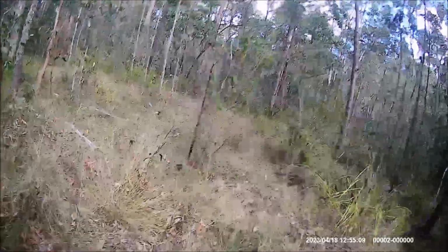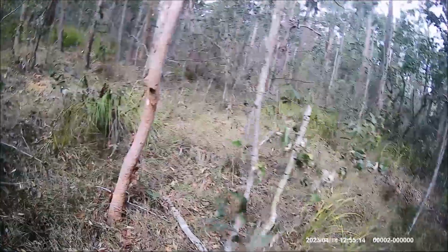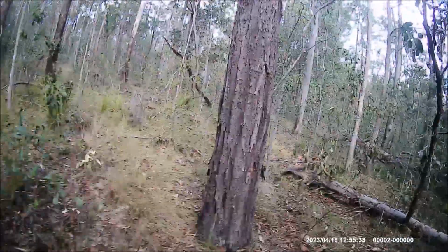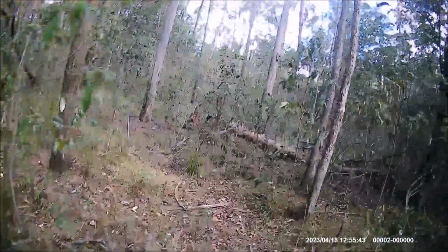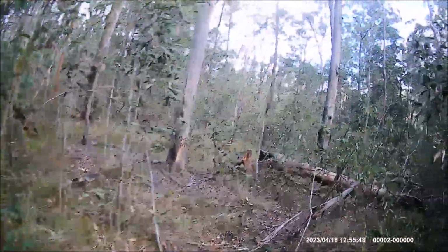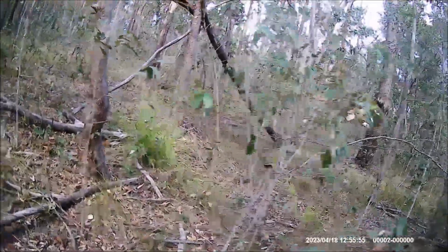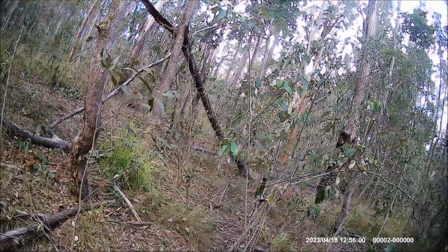I think I might have just spotted a Yowie structure in through here. I'm just going to go and take a look. Let's see what I reckon. Maybe not. Two logs being wedged in a fork to make a big cross. Could be. I don't know on that one.